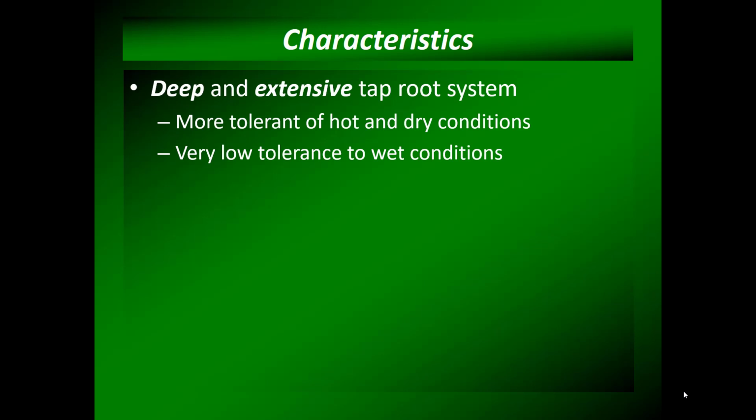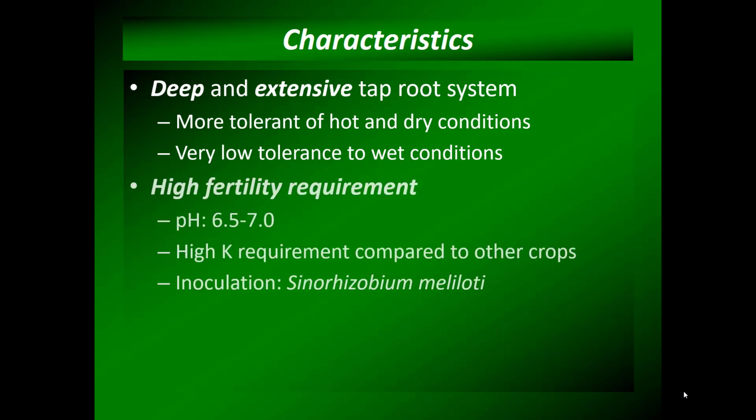Let's take a look at the characteristics. I've already said it is a taprooted species, but it has a deep and extensive taproot if the rooting soil conditions, the soil structure, will allow it, which makes it more tolerant of hot and dry conditions, but it's very intolerant to wet conditions. Of the forage crops that we raise commonly, it has the highest soil fertility requirement, particularly of pH, where alfalfa would like to have a pH between 6.5 and 7. It has a high potassium requirement compared to other crops, and it has a specific inoculum, Sinorhizobium meliloti.